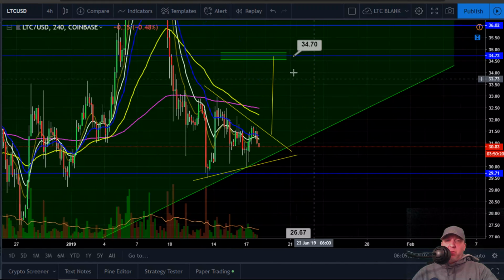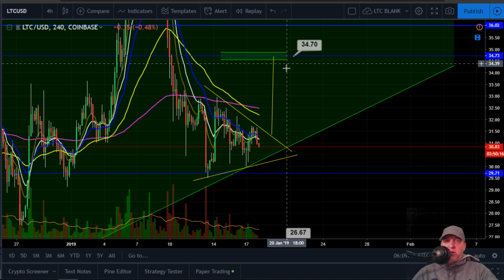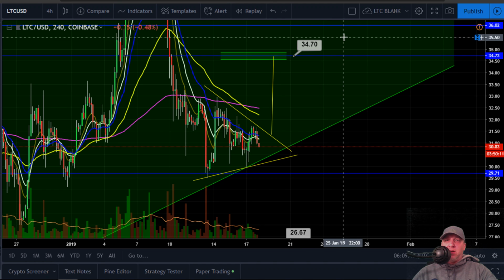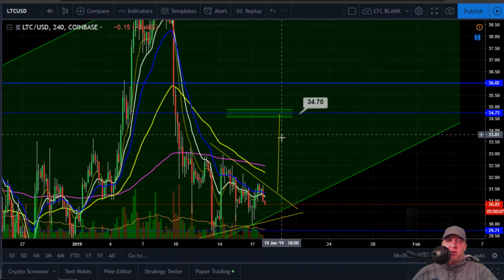And if we were to break above that, once we hit here, anything could happen, as in, create a bull flag and pop up and go further up, going towards the top of this channel, which is definitely possible.